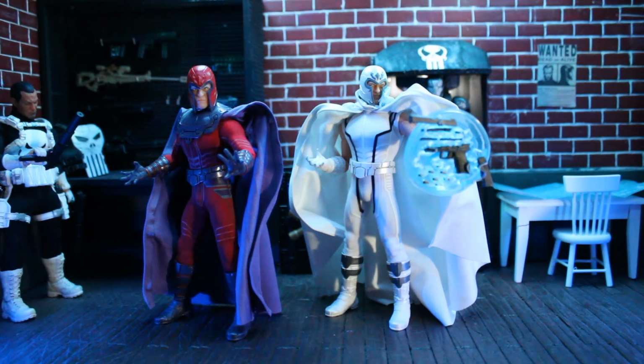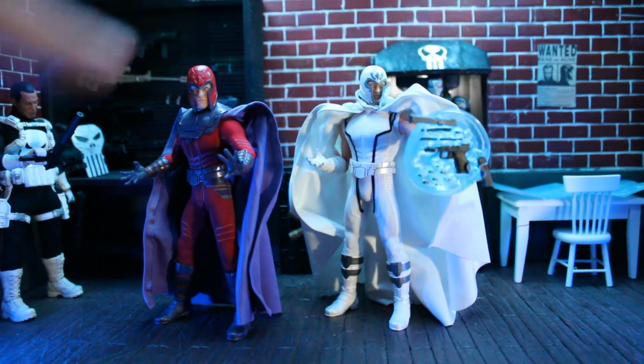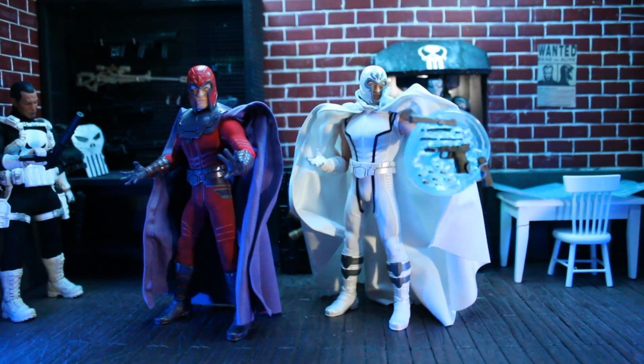Both of them use the same body, I believe, but the only thing I did not like a little bit about the PX Magneto was the texture of the arms. The texture of the plastic seems like they're using different plastics than I've seen on the other action figures, or maybe it's just the paint. I don't know, but definitely top 2 worthy spot just because of how much I love the character Magneto.